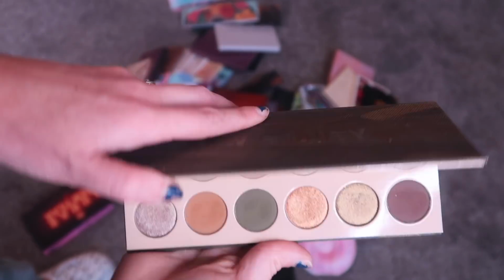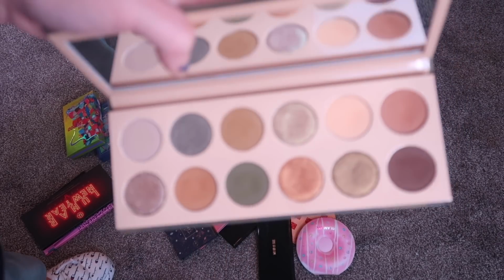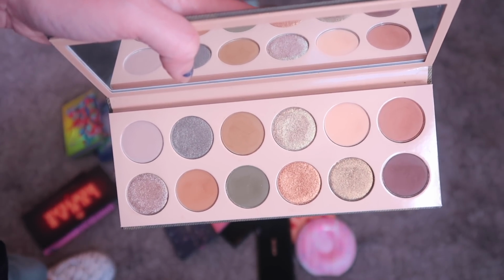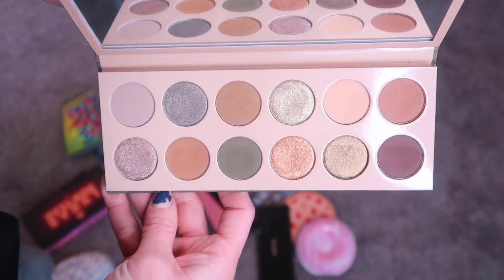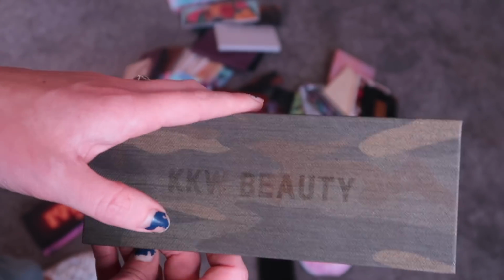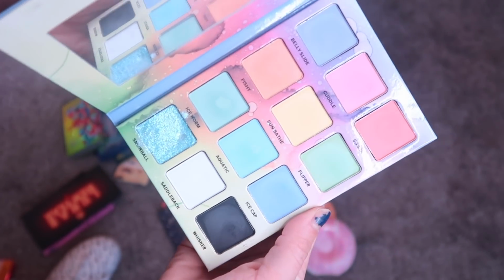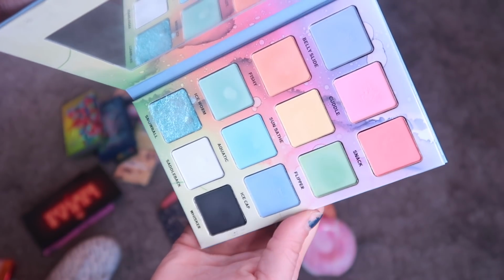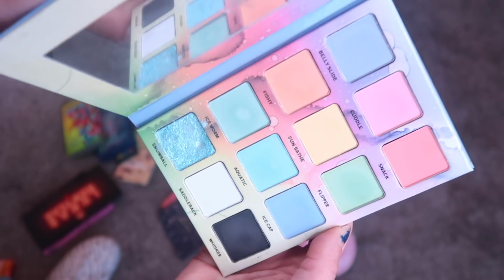This is my only palette from KKW, and even if I don't really love this palette as much as I thought I would, I think the mattes are just subpar quality, but I'm going to keep this one anyway because I love the packaging and I actually really do like some of the shimmers in here. So this one will be staying. It's also newer to my collection. Menagerie Pastel Pup will be staying in my collection. This is such a great pastel palette and I love to have indie palettes in my collection, especially good quality ones. So this one will be staying.